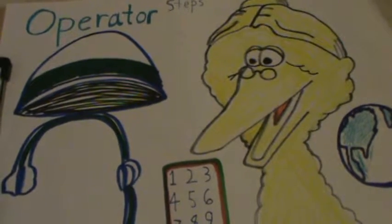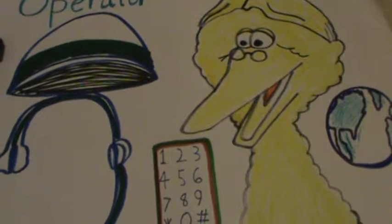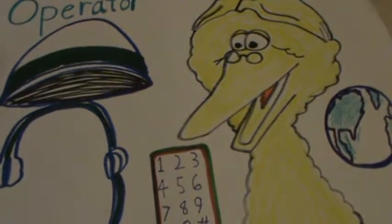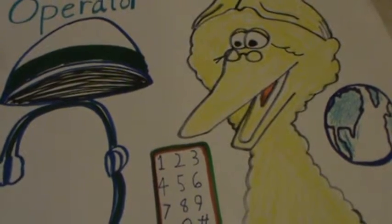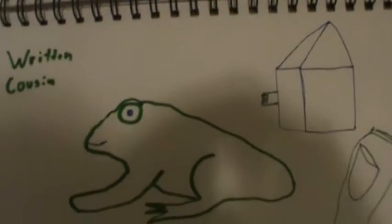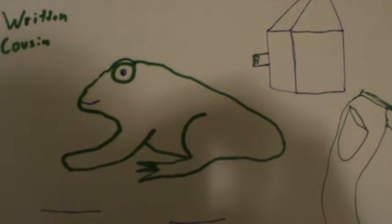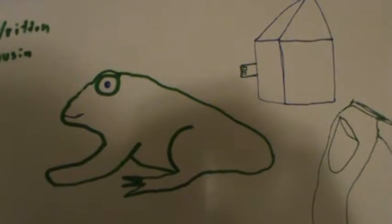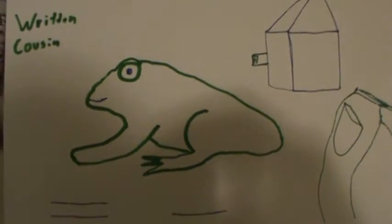As you've got right here, you would talk about Big Bird, and talking about maybe the jobs that you want to do, and then of course one of those jobs is talking about technology. Step two is talking about the Magic Jack along with the wireless adapter. But then of course this idea right here is for the written cousin, basically talking about anything that you can talk about, you say in class.